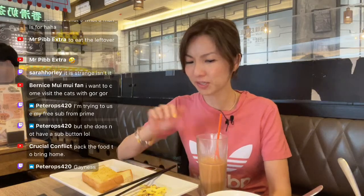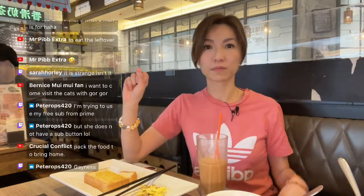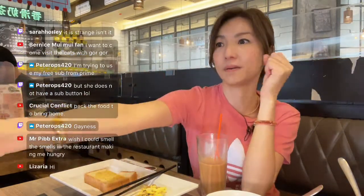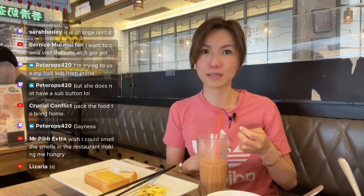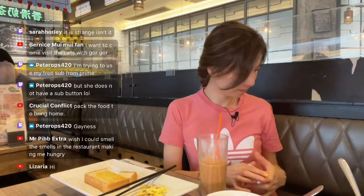Pack the food and bring it home. Actually, this wouldn't taste very good when you reheat it, especially this. This would taste like crap. Okay, my nose is running. Please give me the tissues. Give me the tissue. Actually, I always find that the garlic toast for breakfast is a little bit too much. So I can never finish all of it.